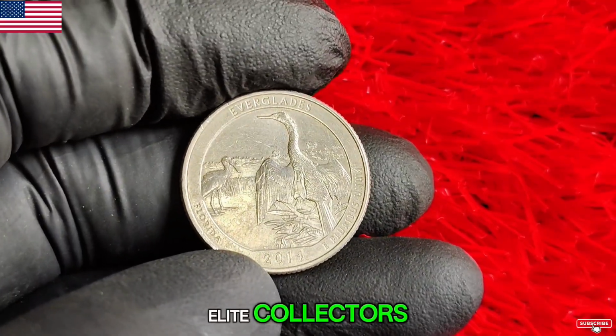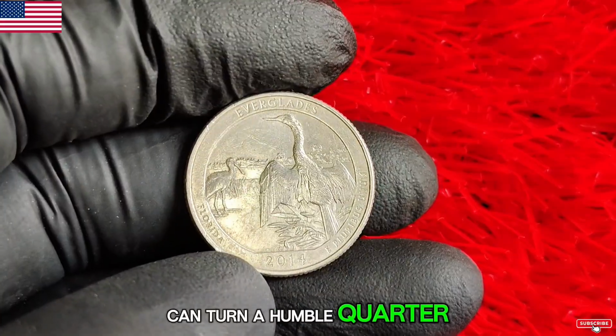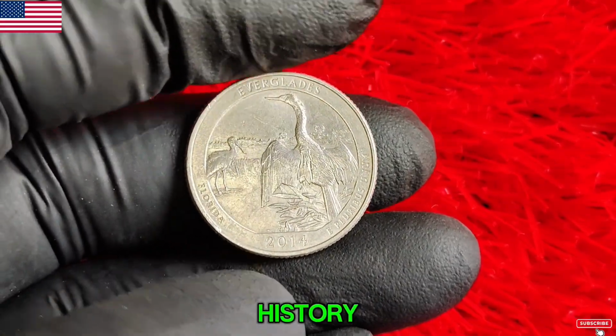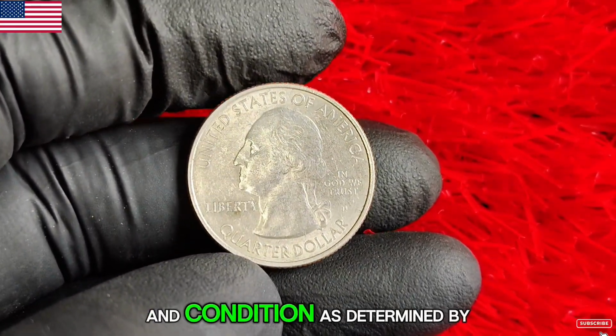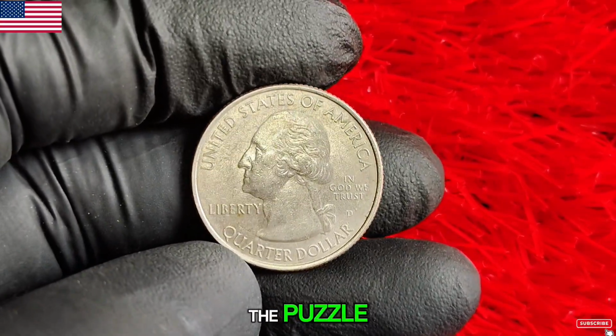Demand among elite collectors, the kind who build museum-worthy collections, can turn a humble quarter into a legendary trophy. Provenance, or the coin's ownership history, adds another layer of intrigue. Coins with famous pedigrees often fetch higher prices. And condition, as determined by professional grading, is the final piece of the puzzle.